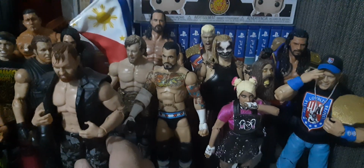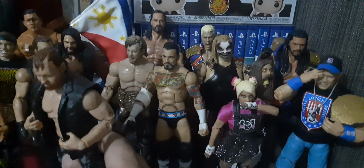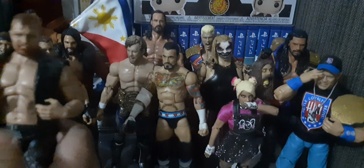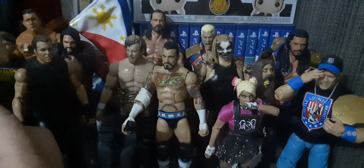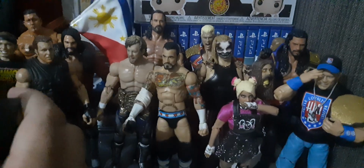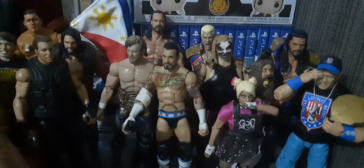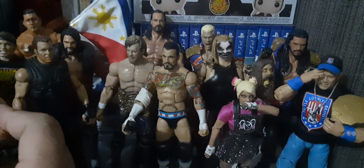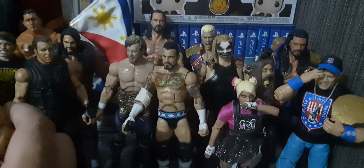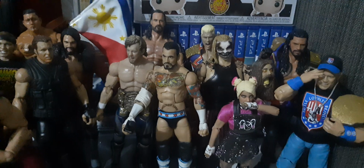I do hope that I can buy more figures. I won't just really get figures if I don't like them. Like for example, I just got the LA Knight pre-order, but I didn't get any other ones, and I'm still debating on getting the Seth Rollins figure. So yeah, that's going to be my plan. I won't force on getting all the figures in waves.